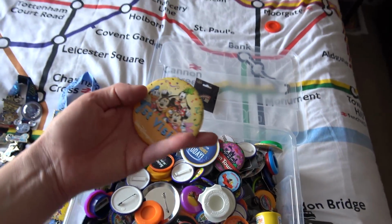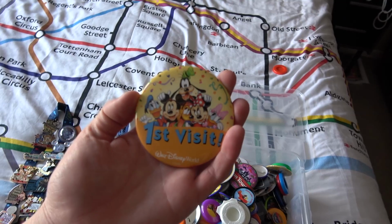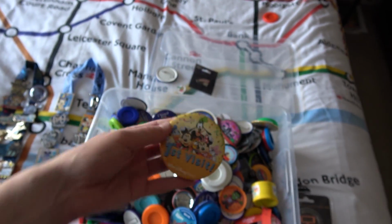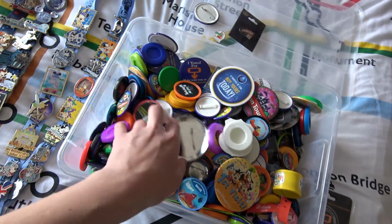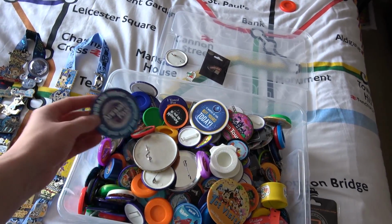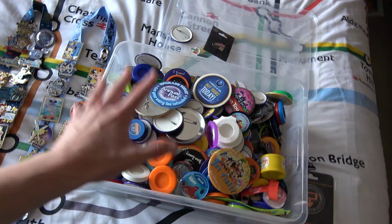First Visit here from Walt Disney World. Obviously, Charlotte's going for her first time in September with me, so we'll make sure we get her kitted out with the first visit badge, and I'm celebrating and all that sort of stuff. But yeah, loads of different ones, and I've got a few from the Asia parks in here somewhere as well. But yeah, there you go, a little look at those.